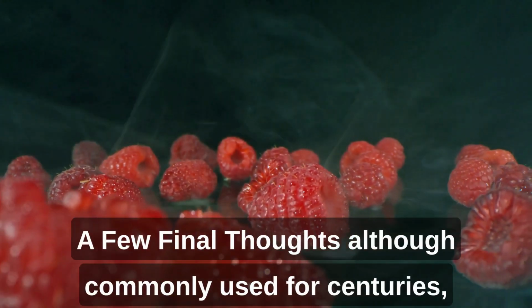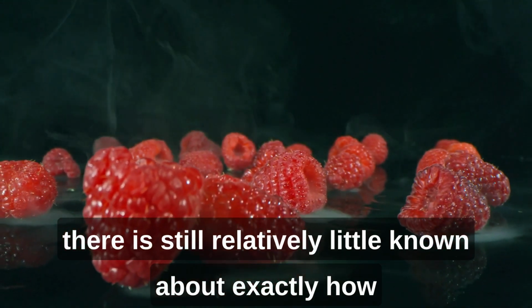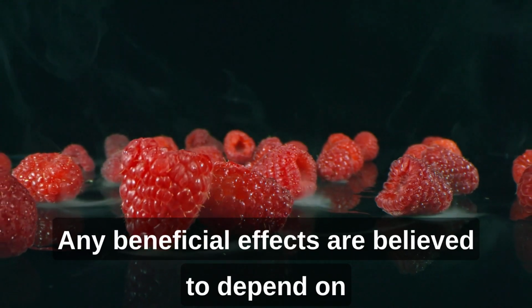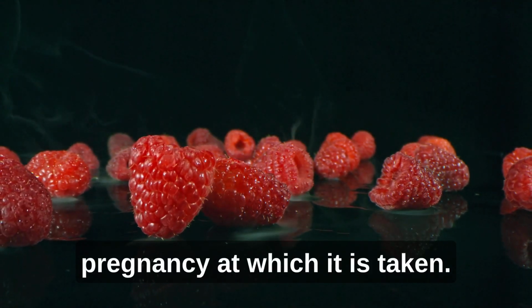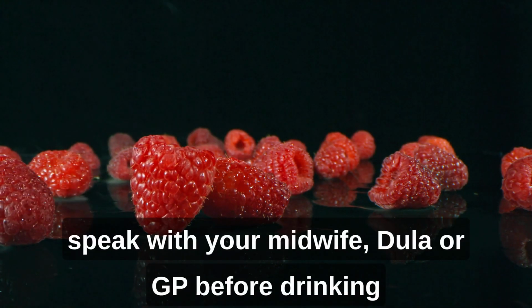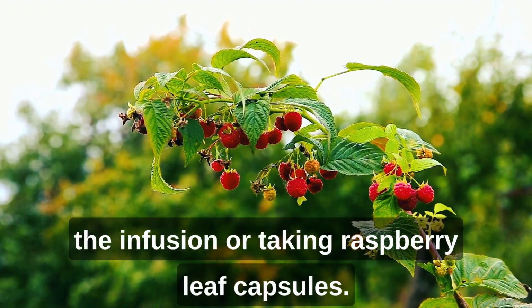A few final thoughts. Although commonly used for centuries, there is still relatively little known about exactly how the active compounds in raspberry leaf tea work. Any beneficial effects are believed to depend on the herbal preparation used and the stage of pregnancy at which it is taken. If you are pregnant and considering raspberry leaf tea, speak with your midwife, doula, or GP before drinking the infusion or taking raspberry leaf capsules.